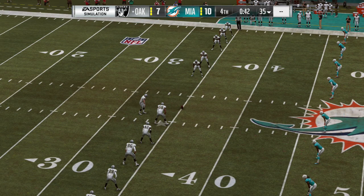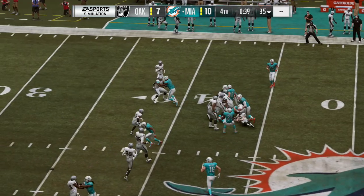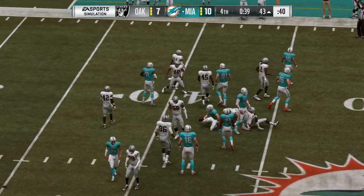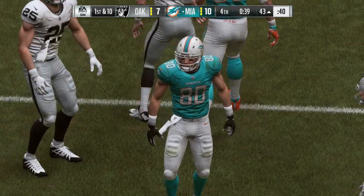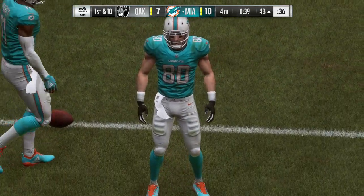So still a little over 40 seconds to go. Time enough to put a drive together if they can get this onside kick. And this is going to be recovered by the hands team. And that should just about put a capper on this one. Well, 4th quarter, they felt like they needed the football back. Unfortunately, they couldn't get it.